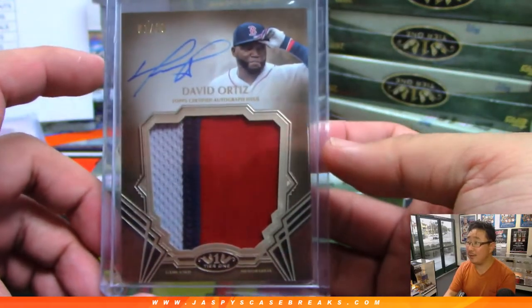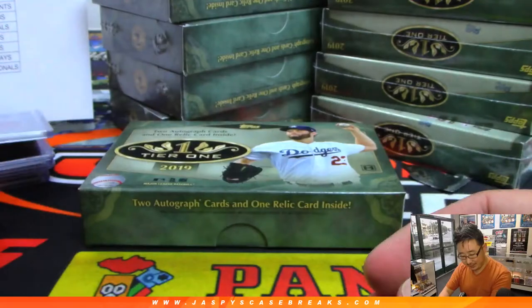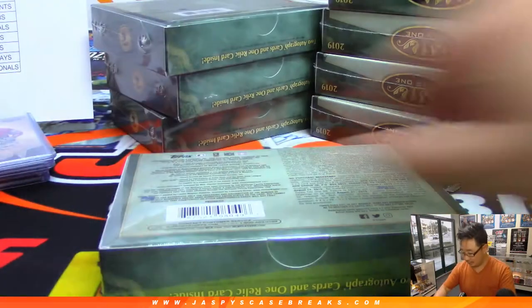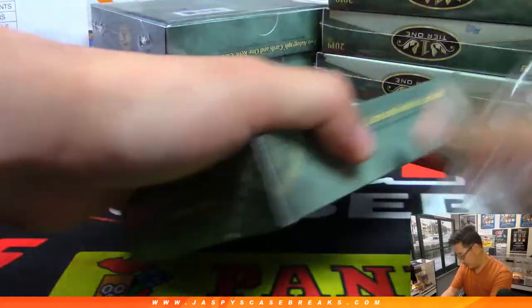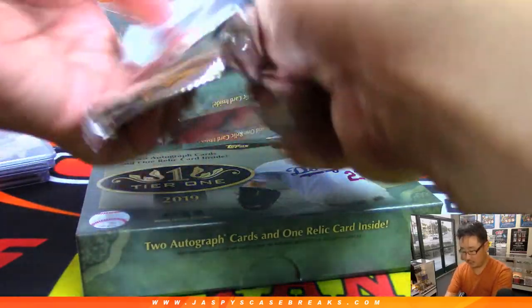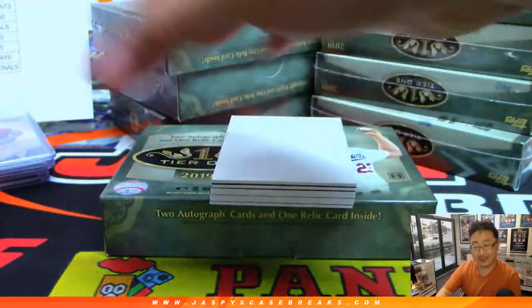Nice. You're welcome, Maheb. You kept trying, and then there it is. There's the reward. You got your at-bats in. Now the big hit. Might have to take a picture of that, too. Nice. Next box. Nice, Josh. Josh is like, that's going straight to the PC.